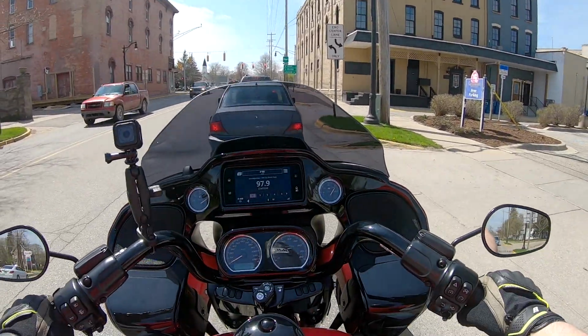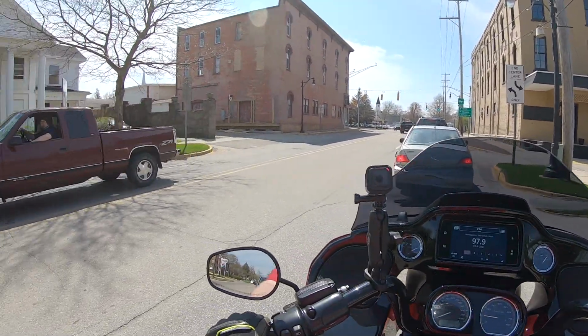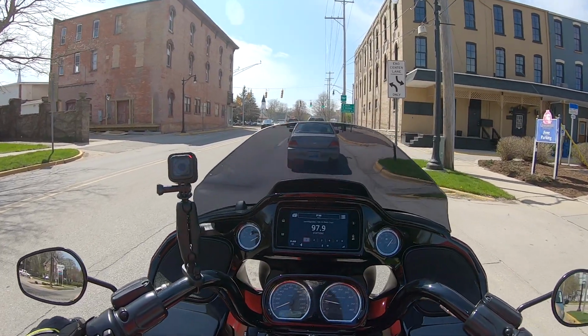Yeah, it's about 72 degrees here in Michigan finally. Cold nights. I want to start riding to work, but at 5 o'clock in the morning, it's still mid-30s.